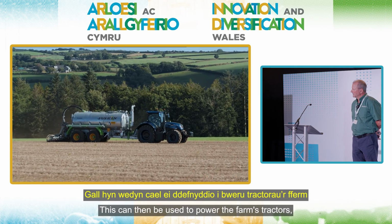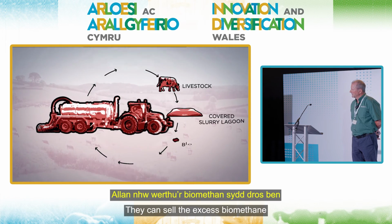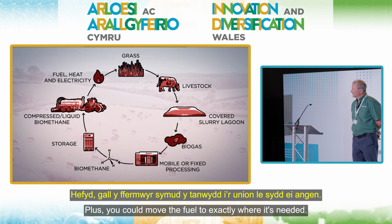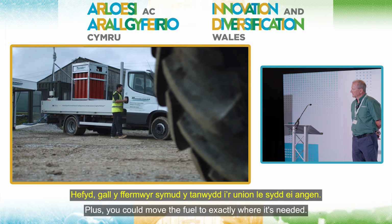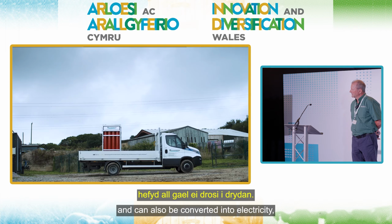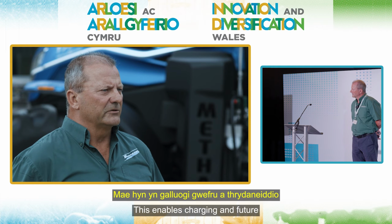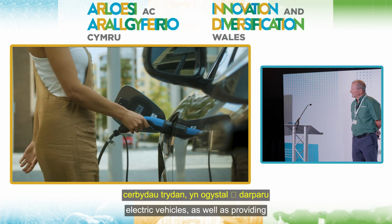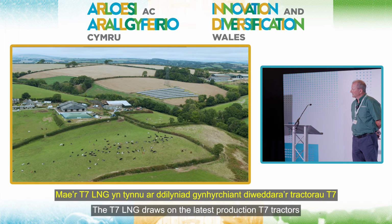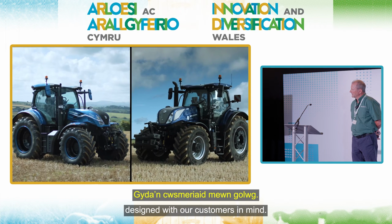This can then be used to power the farm's tractors, generating additional revenue for farmers. They can sell the excess biomethane as well as make their own 100% natural fertiliser. Plus, you can move the fuel to exactly where it's needed. It can directly refuel tractors and trucks and can also be converted into electricity, even in remote off-grid areas. And this enables charging of future electrified agricultural equipment, electric vehicles, as well as providing additional power to the farm. The T7 LNG draws on the latest production T7 tractors, designed with our customers in mind.